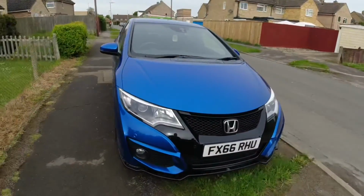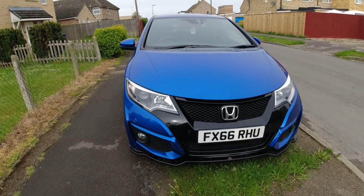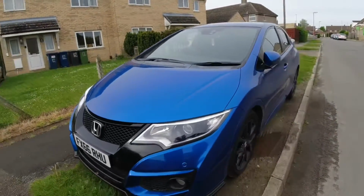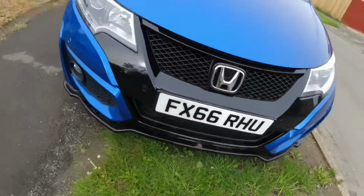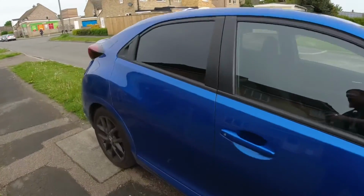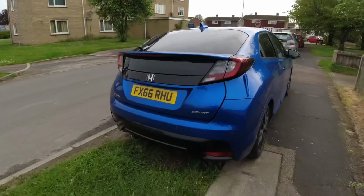Cool. So this is a Mark 9 facelift, which came out in late 15 up until very early 17 when it was replaced with the Mark 10. This is a sport trim. This is my wife's one. See our Maxton Design lip at the bottom, which is great. So yeah, it's just a facelift really, but it makes such a huge difference. There's a badge for you.